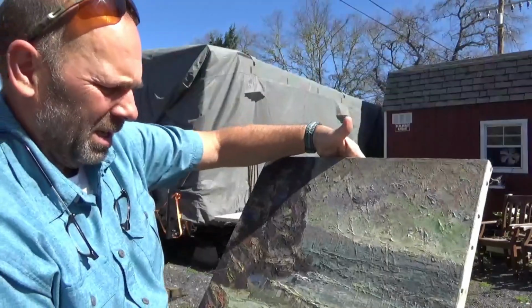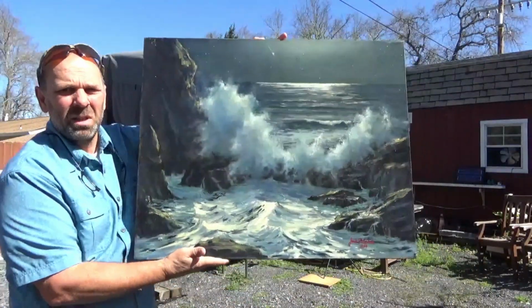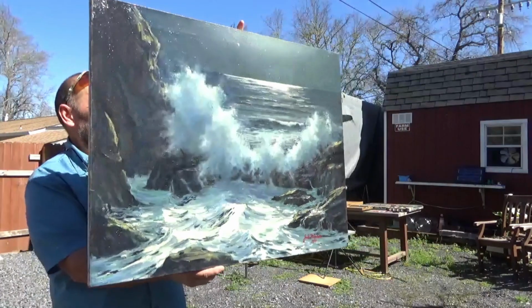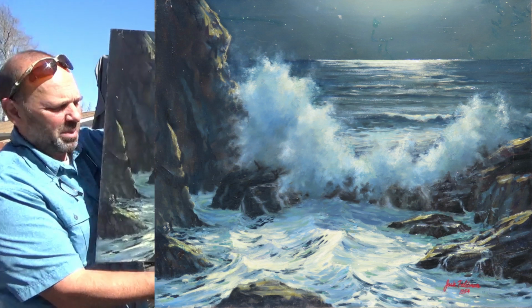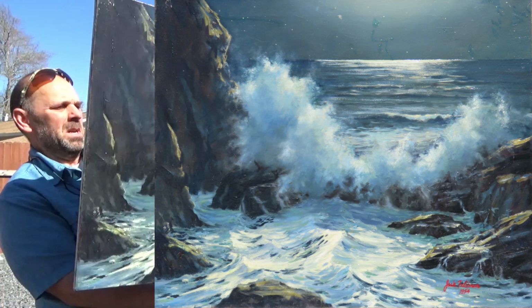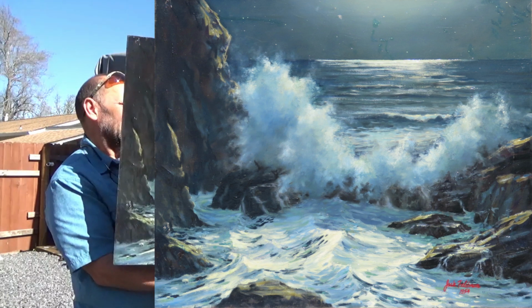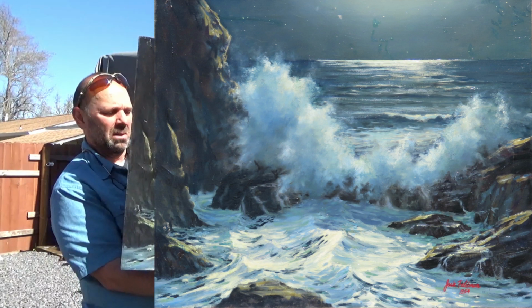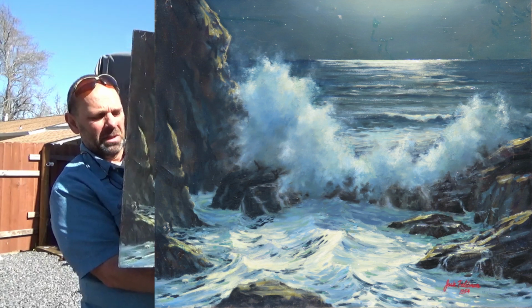Really nice painting. This one is called Blue Nocturne. And this one was given to Uncle Joe back in 1954-ish. Well, it was painted in 54. And then Dad gave it to Uncle Joe when he lived in San Francisco.